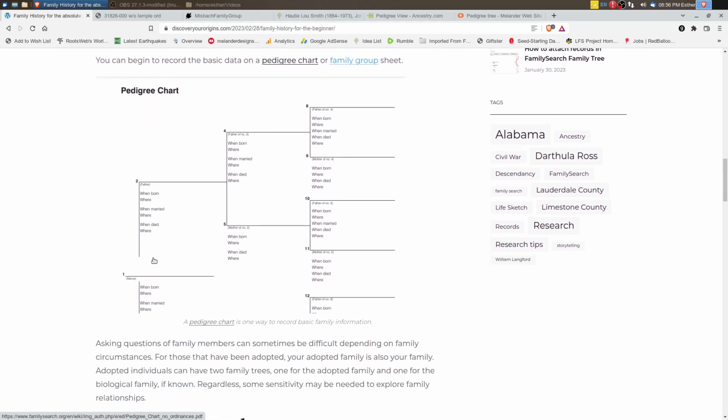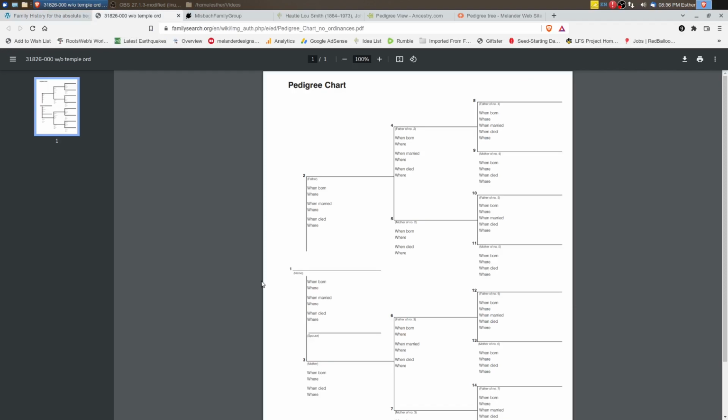And so you can start to record the information that you learn on a pedigree chart or a family group sheet. And I have a link in my article to some blank ones that you can just print out. So here's what a pedigree chart looks like. And person number 1 right here in the center is you. And then 2 would be your father, and 3 would be your mother. And then from there, you would have your father's parents and your mother's parents. And you just keep going. And you can make as many copies of these sheets as you need.